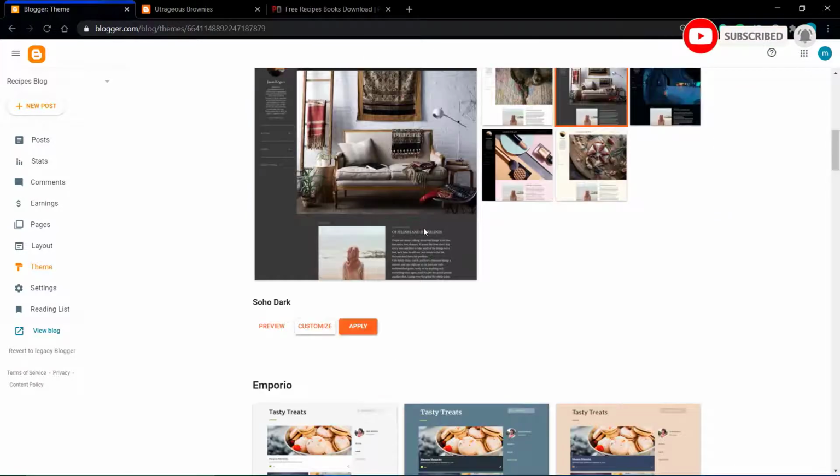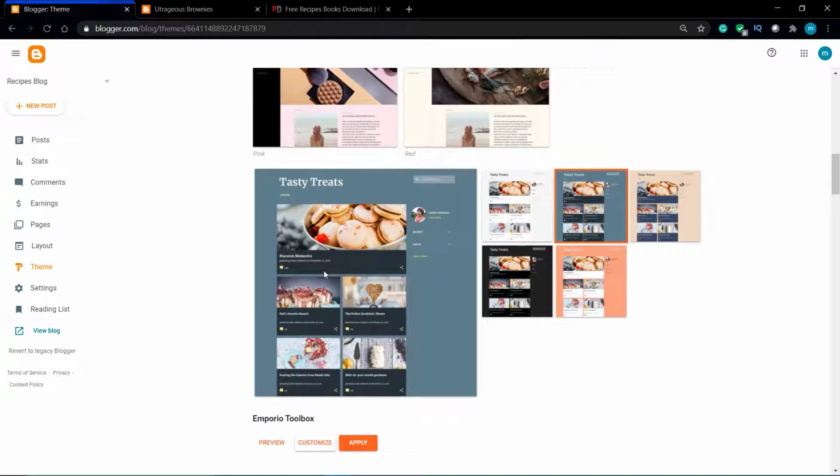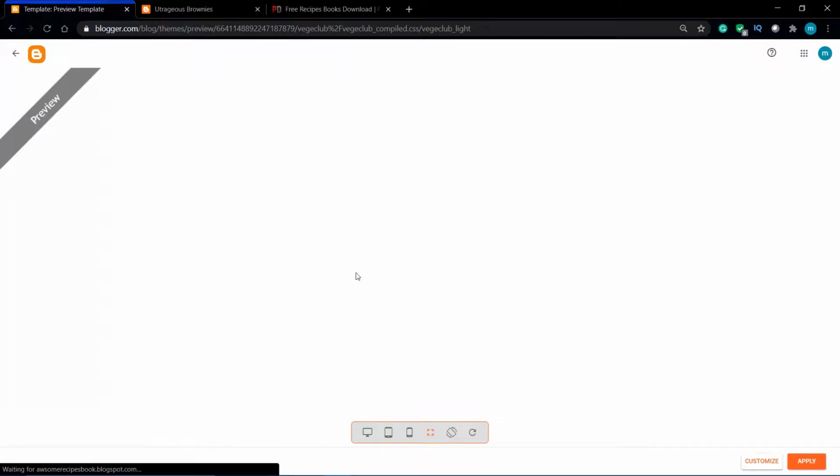This theme is also good. You can see this theme, guys, is basically for a cook who wants to open their cook channel. You can even preview these blogs as well. Just click on this preview button and you can preview these blogs.